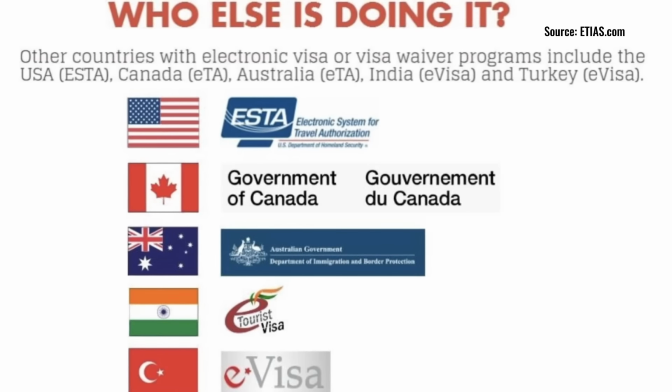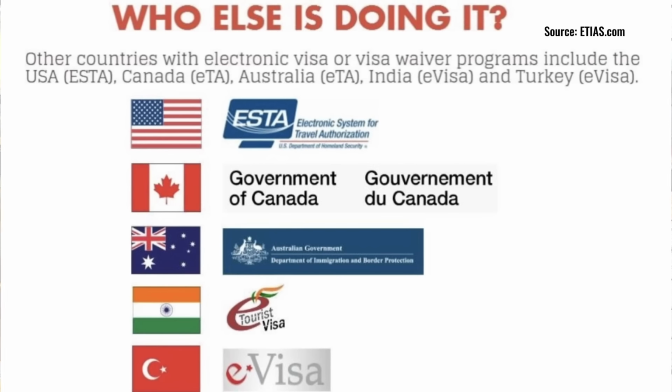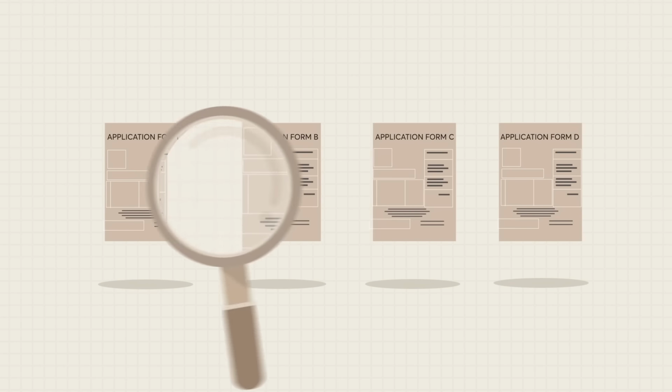So, if ETIAS isn't a visa, then what is it? It's considered a security pre-screening, and it's similar to what other countries already require. For example, Canada and Australia have ETAs, and the US has the ESTA. ETIAS is an online application form that you fill out in advance of your trip. You enter some basic information about yourself, your passport, etc., and you pay a fee of about €7. If you're under 18 or over 70, there's no fee, but you still need to apply.